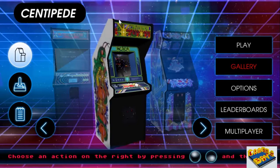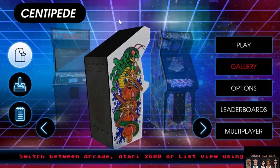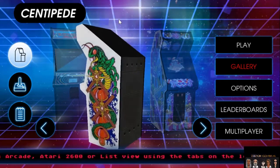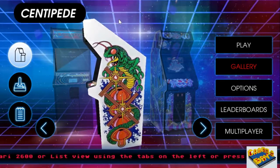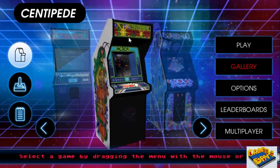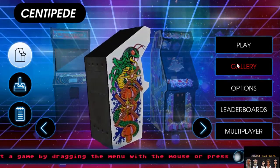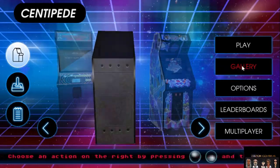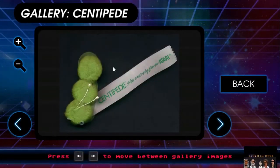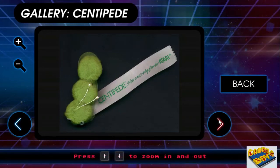Here we are in Atari Vault, and you can see what the Centipede cabinet looked like, the artwork on the side, and the controls. This one is controlled by a trackball, and I'm using my handy-dandy Steam controller here to emulate that. Before we go into the game, let's take a look at the gallery to see what artwork there is. And this is a little plushie that was sent out as promotional material for the arcade game.